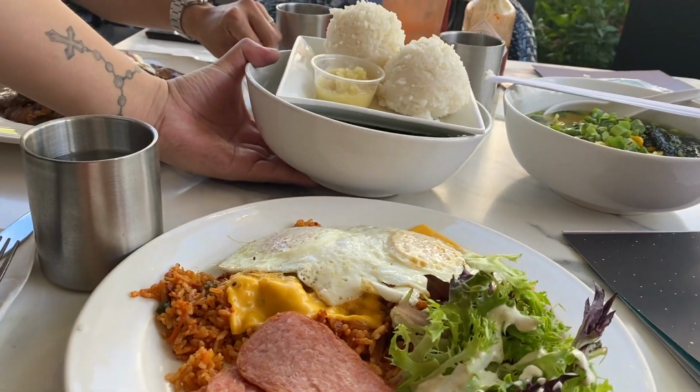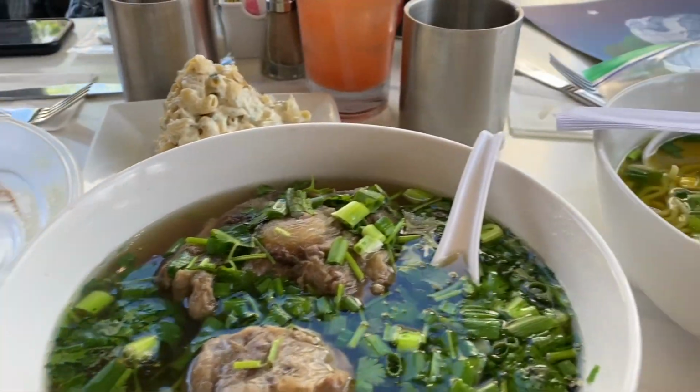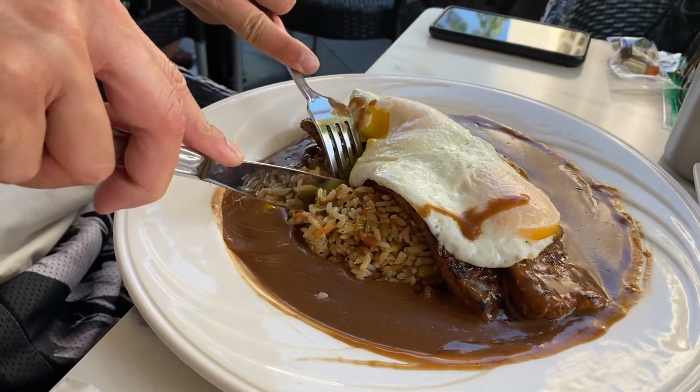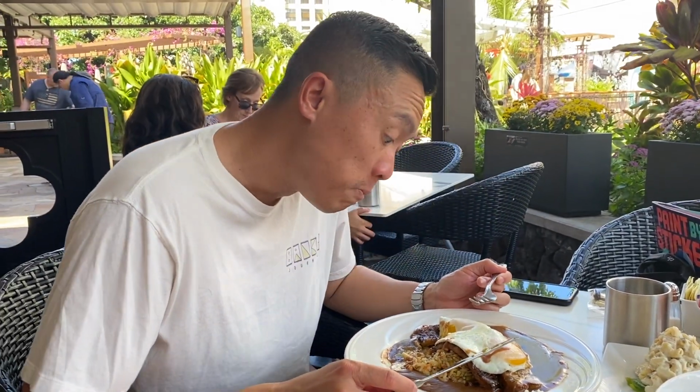Then the food arrived. We got a bowl of oxtail soup for the table, I got loco moco, Travis got saimin, and Joyce got kimchi fried rice with cheese, recommendation from the waiter. And my loco moco was a smoked pork belly loco moco, and was absolutely delicious.